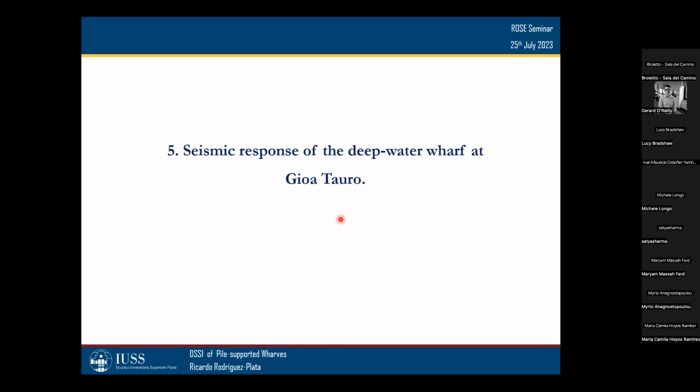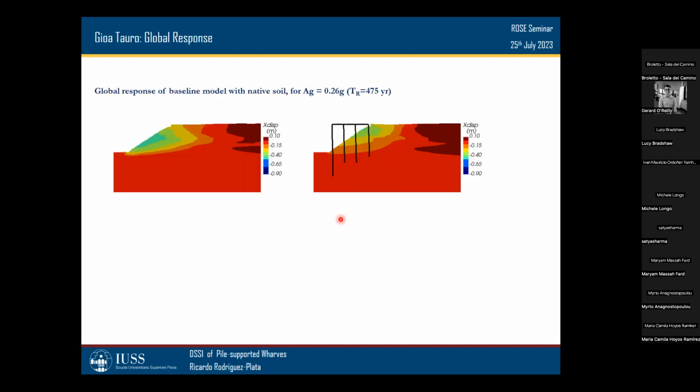Now I can tell you about the results that we're getting for Gioia Tauro. So let's first talk about the motion that corresponds to a return period of 175 years. On the left, you see the displacement contour of the free field model, so the model in the absence of the wharf. On the right-hand side, you can see the displacement contour of the model with the wharf. So bear in mind here the shape of the modal deformation that we are getting, around 40 centimeters here on the crest, and at the toe also around 40, maybe 60. And here you can see that at the toe it is smaller, but at the crest we still have more or less larger displacements.